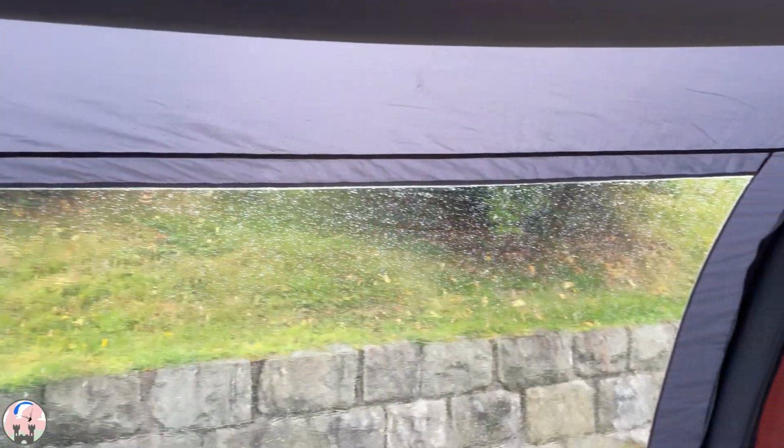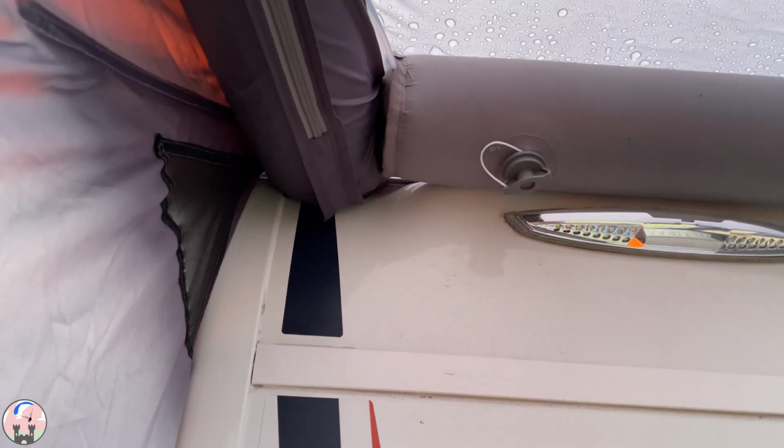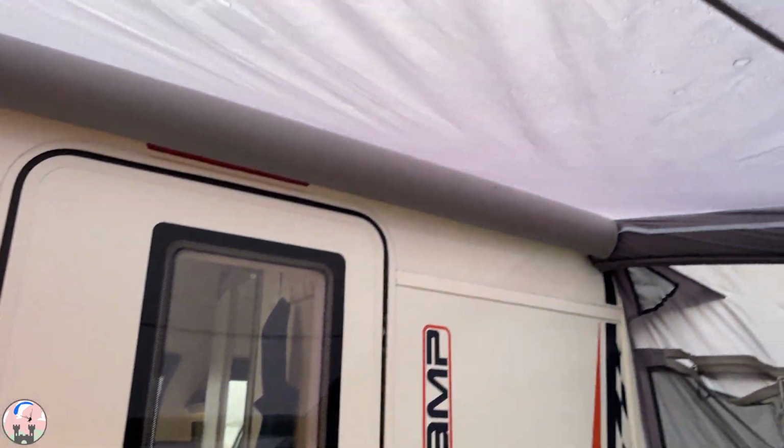So, RVA2 update. This awning is handling the Scottish weather perfectly. I'd heard reports that water can come in these corners here, and we aren't getting that on ours, so that's good. We're not seeing any rain coming in there. Also, there's no rain pooling on the roof section, but that could be because it's so windy.